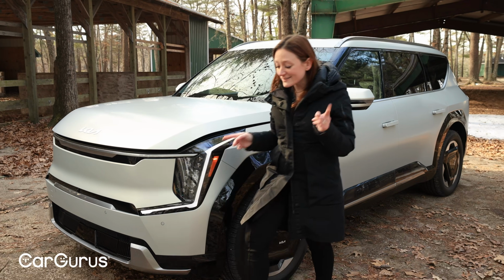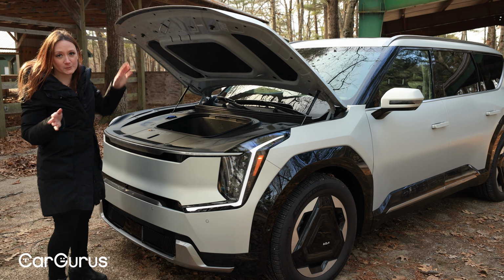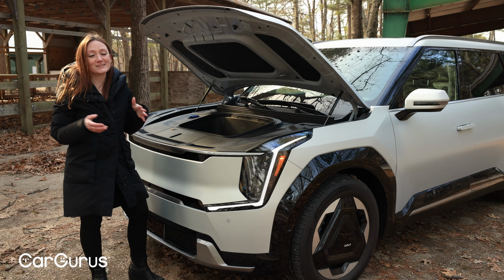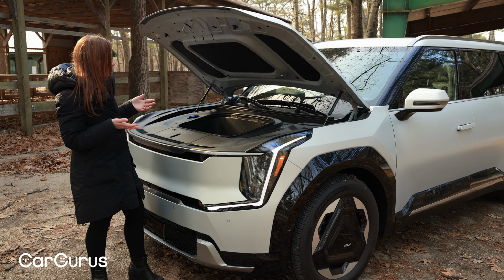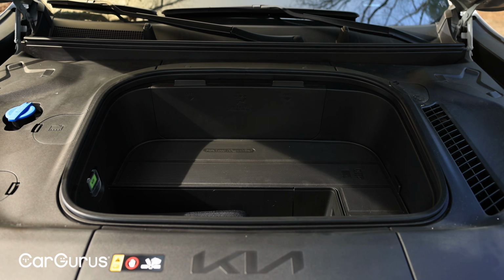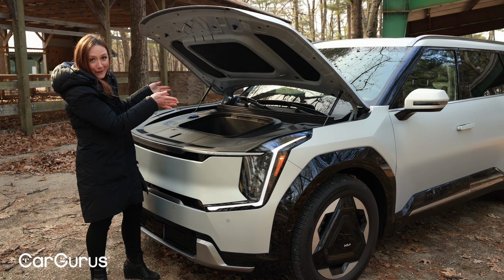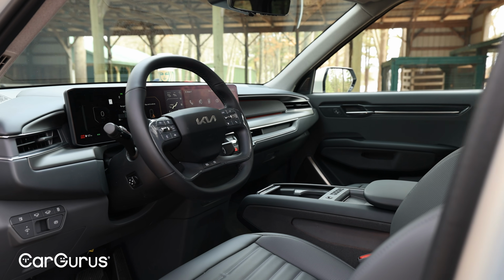The frunk is not huge. It's between 1.8 and 3.2 cubic feet, depending on your powertrain. Either way, it's smaller than I was expecting, but what I think this is really good for is if, for example, you need to buy some stinky food at the grocery and bring it home, you can put it right in here. Or maybe you're really trying to preserve that new car smell, but you have to leave leftovers in the car for a couple of hours. This is the perfect spot for that. Now, let's check out that interior that we're really trying to preserve.